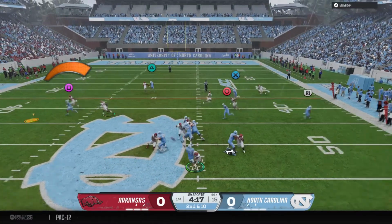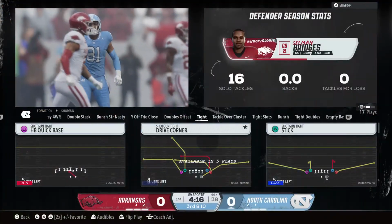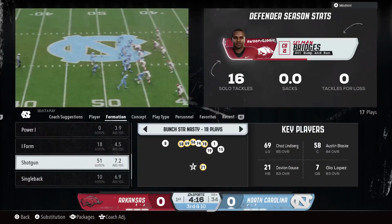Lopez to pass. Nowhere close on that one as he got drilled trying to deliver the football, and now they face 3rd down.